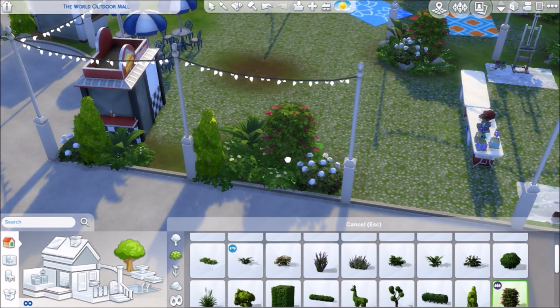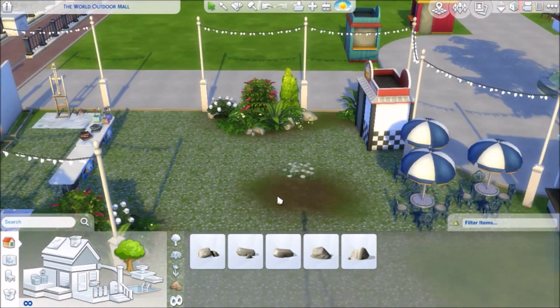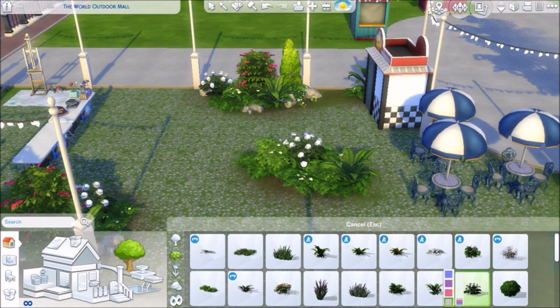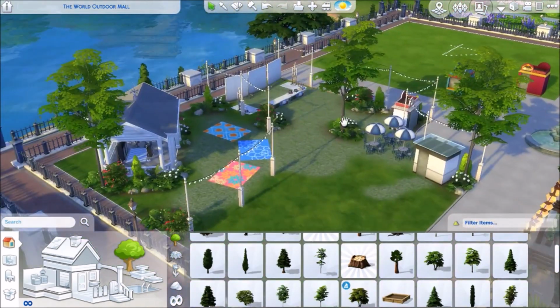And I really like the landscaping in this build. I think it looks really pretty and really natural, and I just like the combination of flowers I chose. I think it looks really nice.